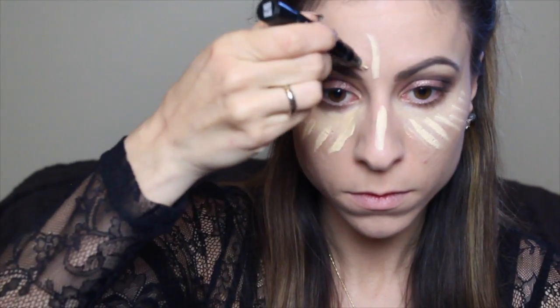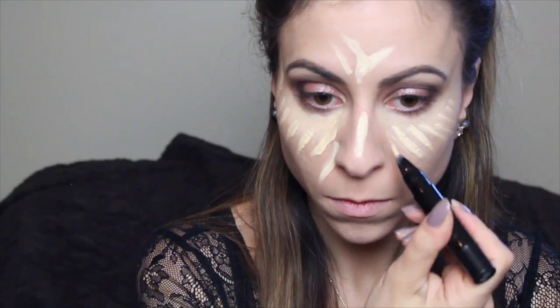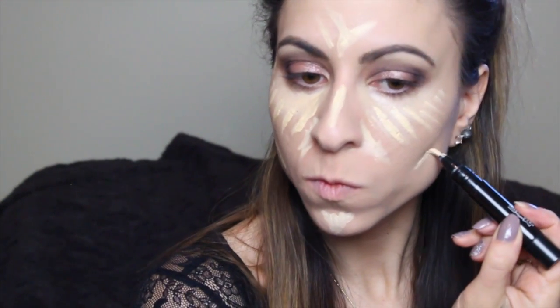I did not need a lot of product. I haven't used this product in a long time, so I forgot how well it really blends and you don't need a lot of it. So you will see when I'm blending it out with my brush how much I have to actually blend this out because I added a little bit too much.